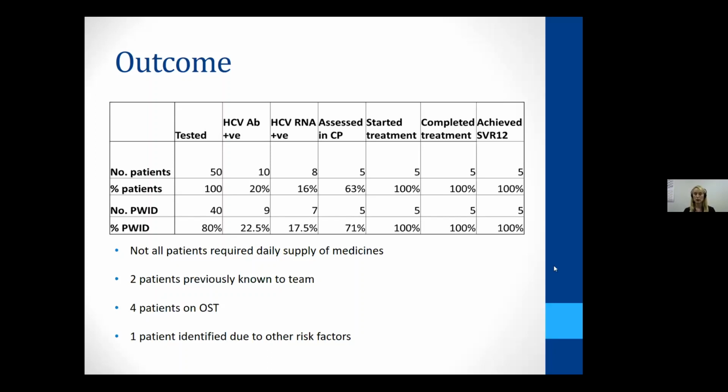It's important to note that not all of our patients required daily supply of medicines. So we did supply with their OST, but a couple of patients had weekly dispensing, and they came in often for their needles those weeks. 2 of our patients were previously known to our team and actually had already been offered appointments in the hospital and the drug and alcohol centre, but had not attended for any of their hepatitis C appointments.